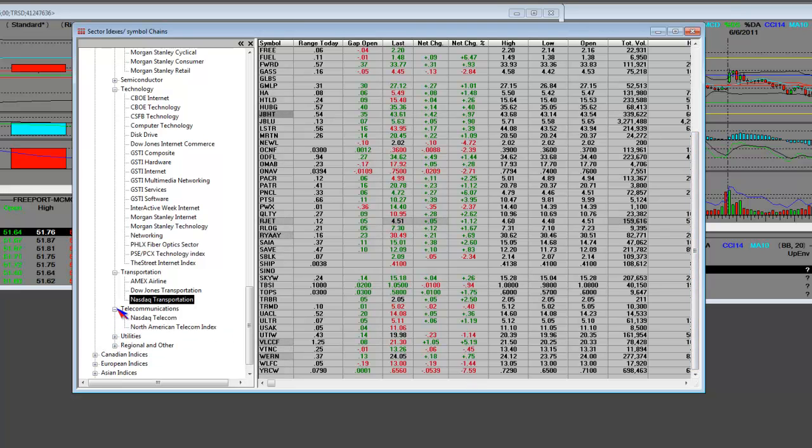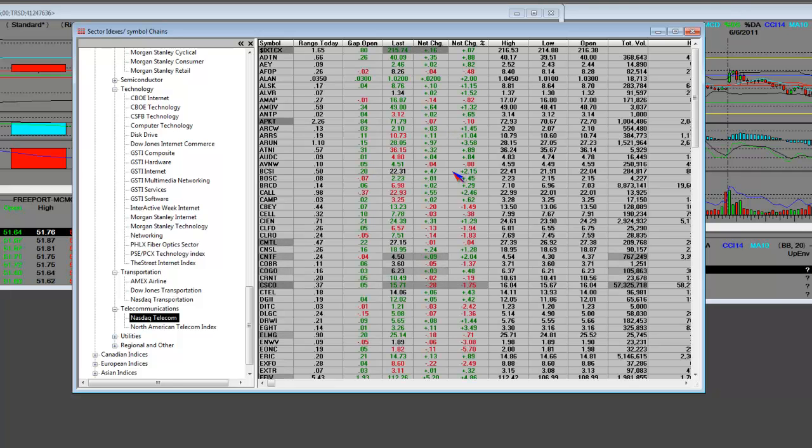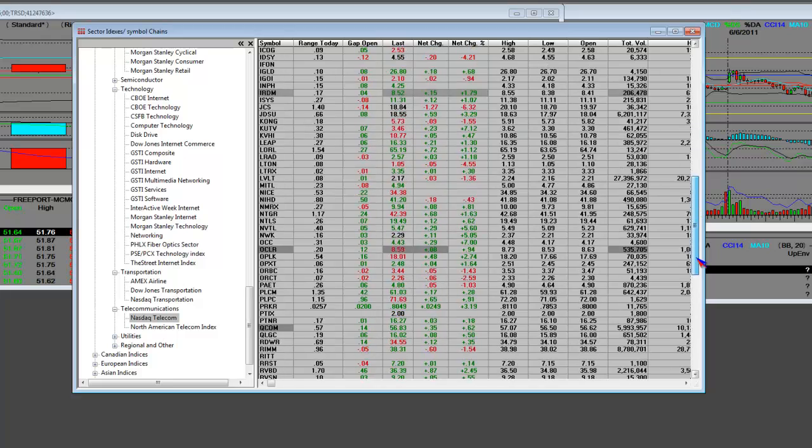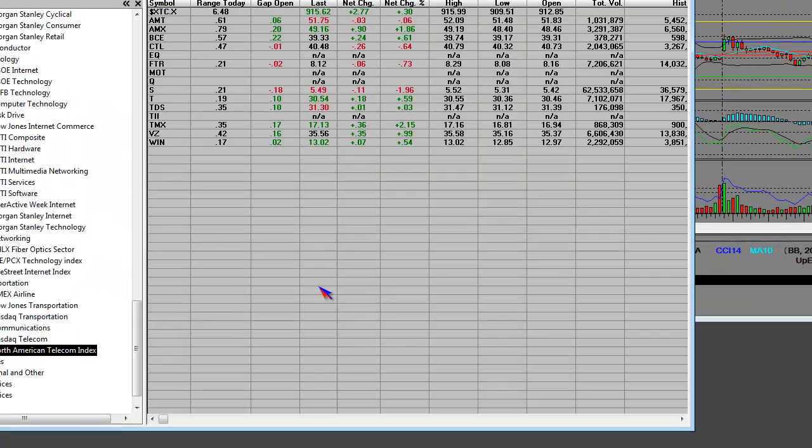So we know where the bids are in NASDAQ telecom. The telecom area is catching a bid. It's good to understand that that's the NASDAQ telecom, and all of the stocks that are involved in the telecom are catching a bid. So North America, well, it's kind of a mixed bag. You got Verizon in here. You got some of the stocks that are also in some of the others, but they're catching a little bit of a bid.